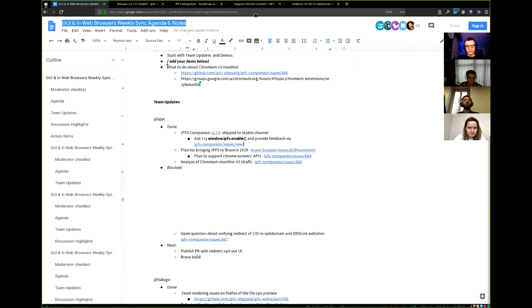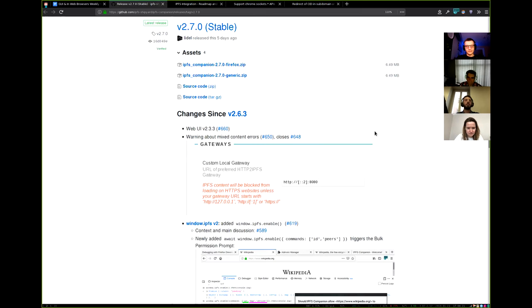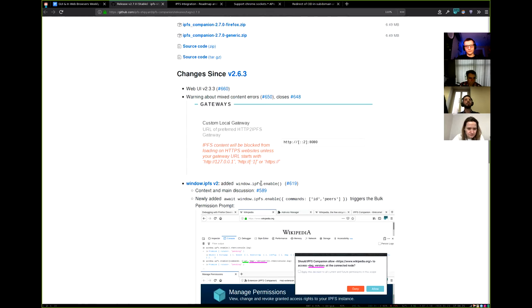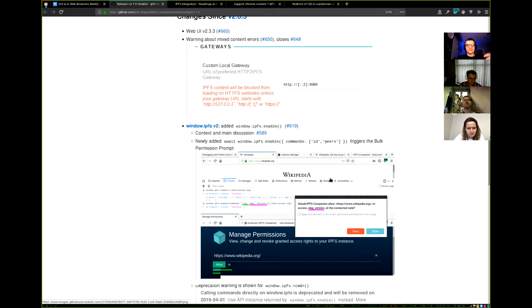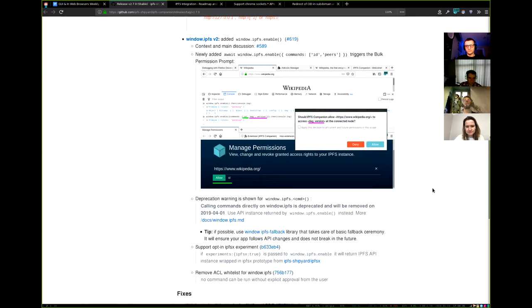Okay. So, sharing my screen. Last week, a stable release of IPFS Companion extension, with new web UI, with Windows IPFS V2. So, Windows IPFS enable is an async method that lets you ask for multiple permissions in bulk. It's ready to play with in the wild. It's in both stable and beta channel.